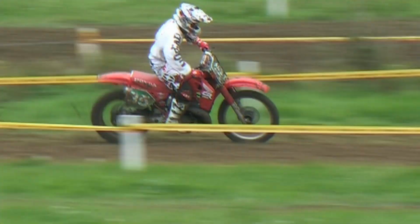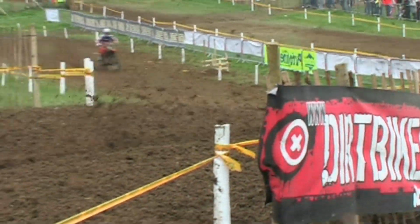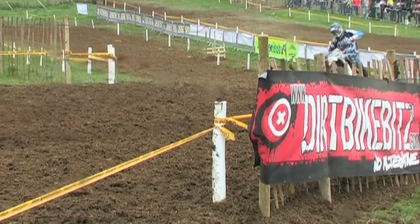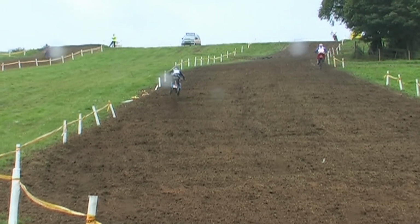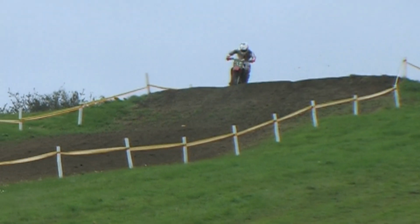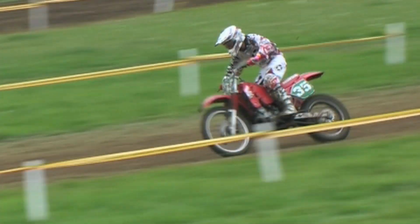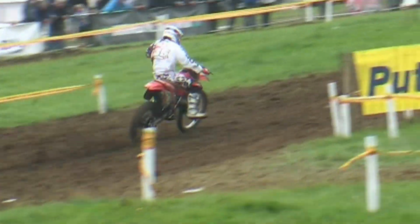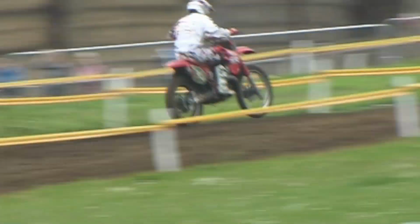It's number 35, John May, on that absolutely rapid CR250 Honda Evolution machine. So it's John May in the first position. It's still Ben Millward here in second spot, but it looks like it's going to be another win for John May. Ben Millward was doing absolutely perfect there at the start of this race, but John May has certainly kicked up his heels and blasted through to lead this Evolution 250 class race.